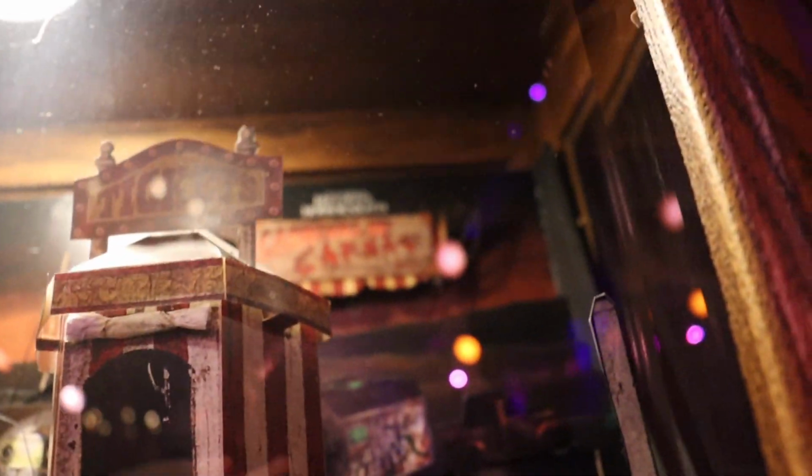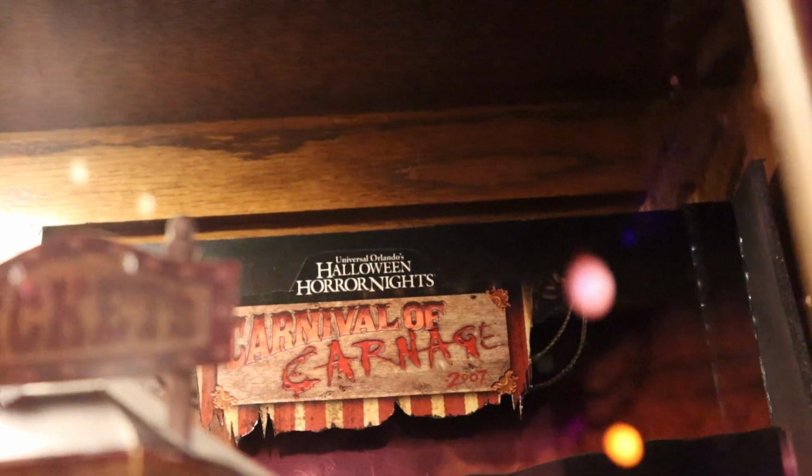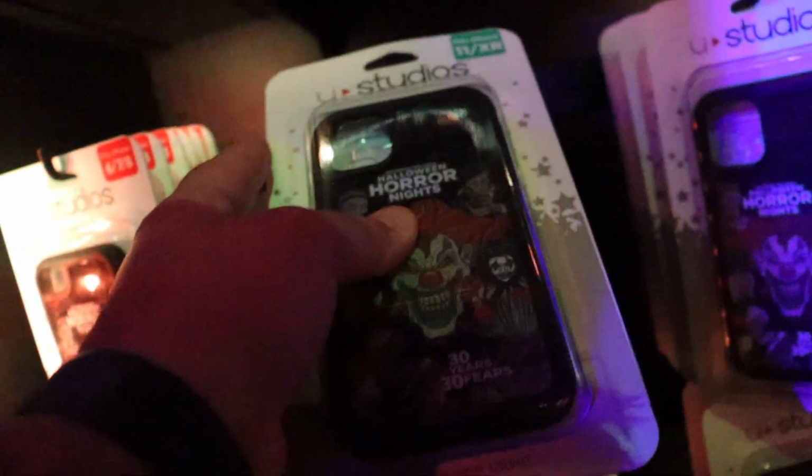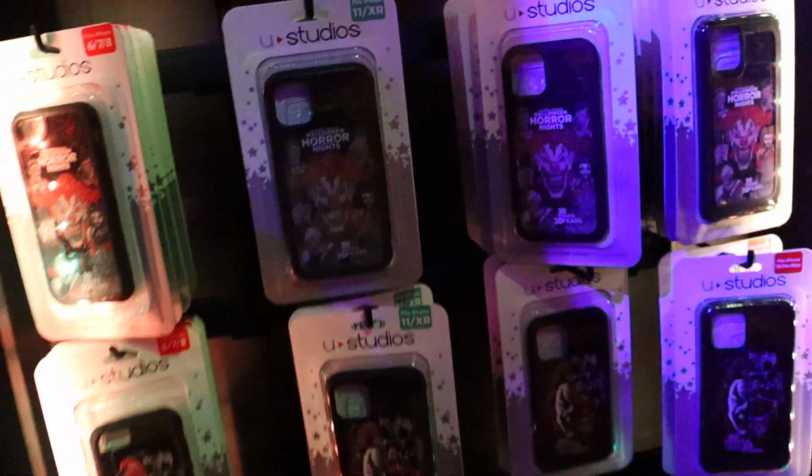Then up here they also have the website model for HHN Carnival of Carnage. That's so dope. It says it right up there. They also have the individual case right here, so you don't have to get it customized, you can go to those, but these are $35. Pretty cool. They have all the designs.